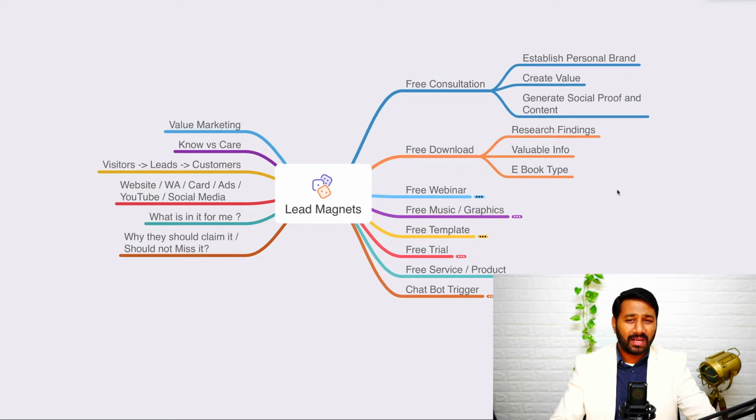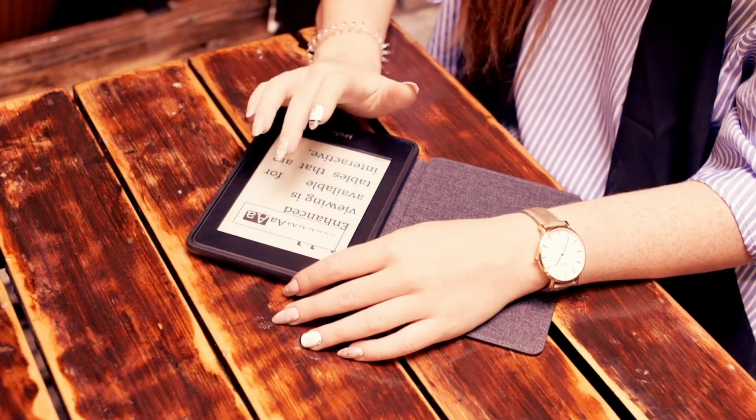So free download, try to give some research findings. Even on LinkedIn, you'll find LinkedIn will give you some reports on employee trends and HR trends and all that. For you to download, they'll ask you to give your email ID and phone number and all that. So give some research findings, 25 top most properties to invest in, and 25 interesting trends about why people quit jobs. Or the future of manufacturing, how artificial intelligence can replace so many things in the market in the next 10 years. Some interesting report like that, industry focused, right? So it should be valuable information.